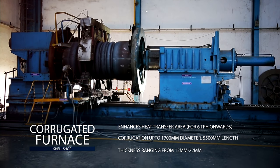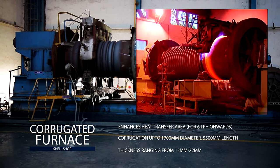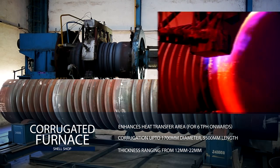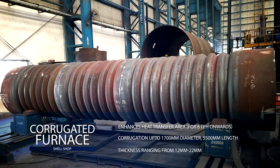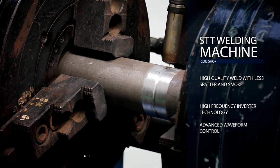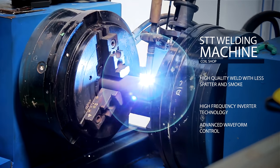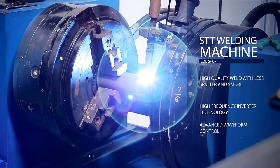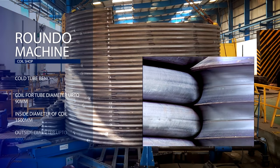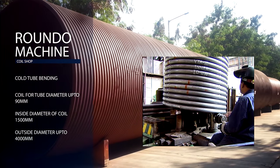The furnace can corrugate shells of up to 1700 mm diameter, 5500 mm length, and thickness ranging from 12 mm to 22 mm. The STT process uses high-frequency inverter technology with advanced waveform control to produce a high-quality weld with less spatter and smoke. Rondo machines provide cold bending, which enables tube bending in coil form, which is used in thermic fluid heaters.